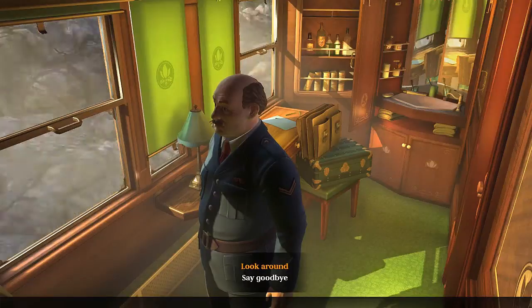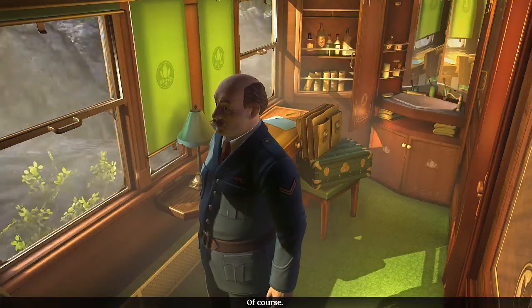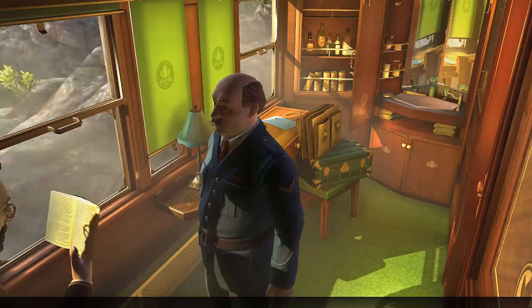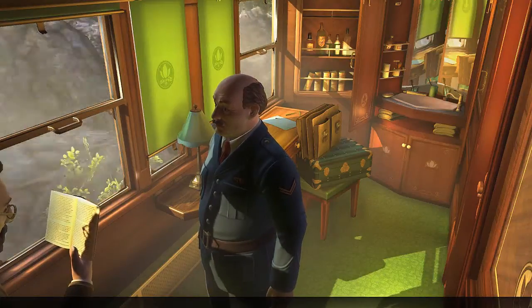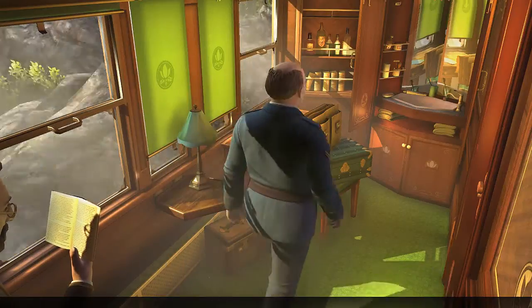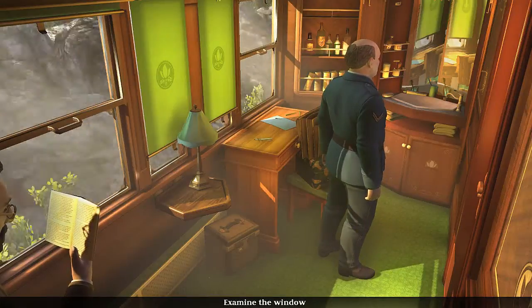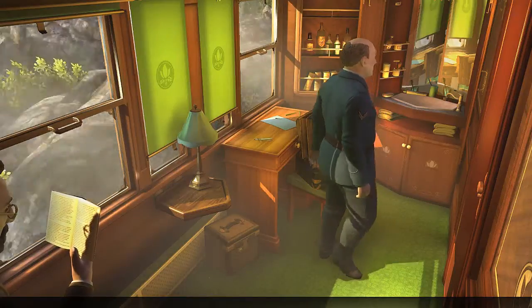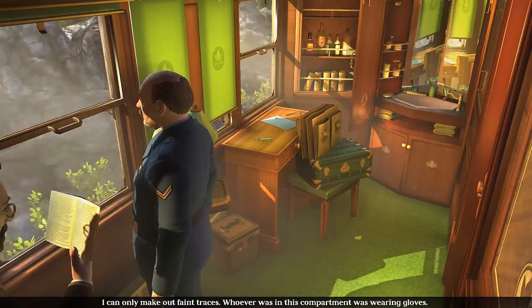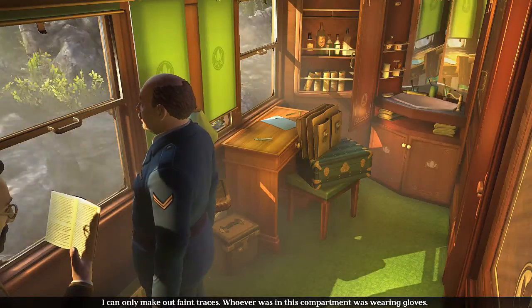Now he might be able to let us look at the briefcase. I'd like to look around a bit. Of course. Nope. I am mousing over the briefcase, but nothing is popping up there. Anything else to look at here? We've already examined the window, but what the heck? Let's look one more time. I can only make out faint traces. Whoever was in this compartment was wearing gloves.